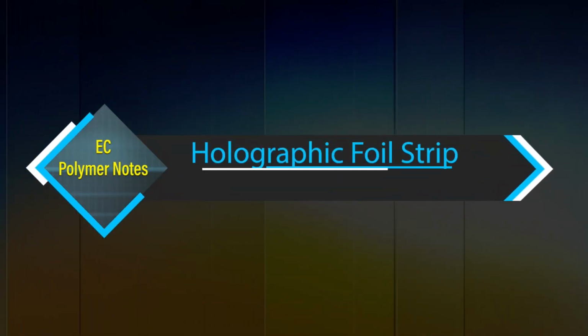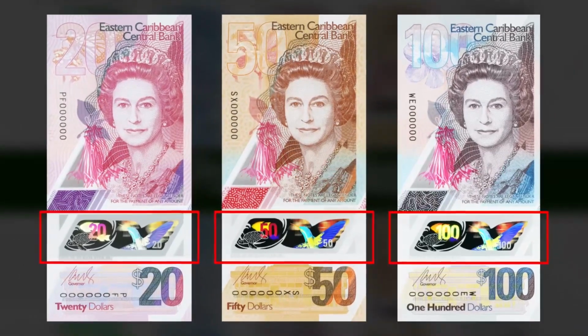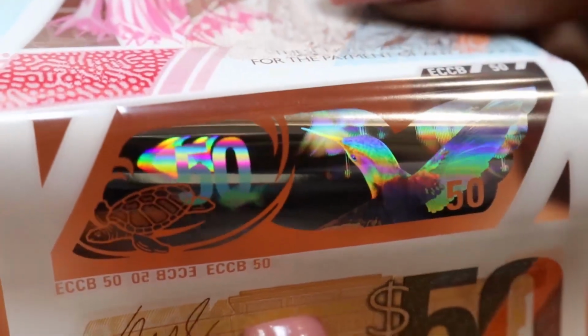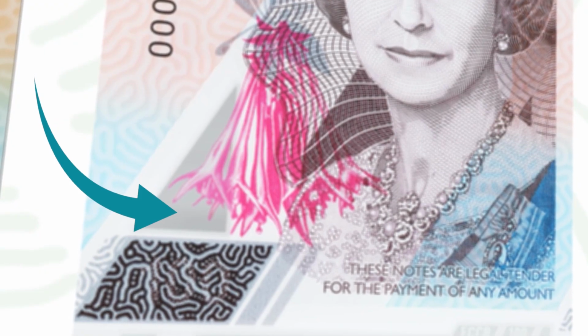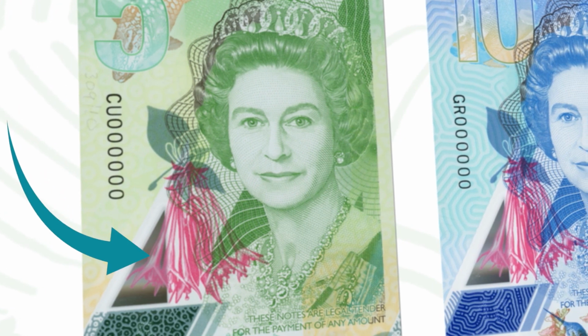Other security features include, we have a holographic foil strip on the 20s, the 50s, and the 100s. And the reason for those denominations is because those are the higher value banknotes, and those are the ones that are more susceptible to counterfeiting. We also have a clear windowed triangle that's to the left of the Queen's face with a kind of engraved or rough feeling of the value of the banknote in that triangle, right? Any attempts to actually counterfeit these notes, right?